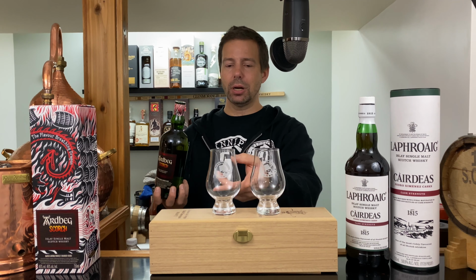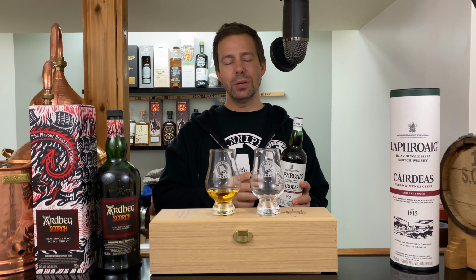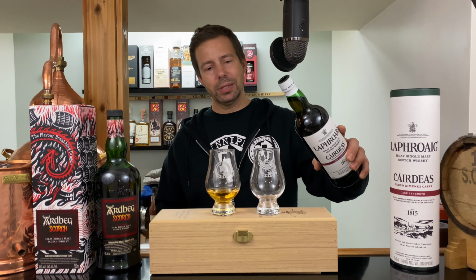Okay, let's get the Laphroaig Cairdeas Pedro Jimenez casks poured. This is cask strength, so that's going to be one limiter here in comparing the two of these. But we'll start and finish the Ardbeg first, and then we'll get into the Laphroaig. Let's get that poured. There we go. Looks good.